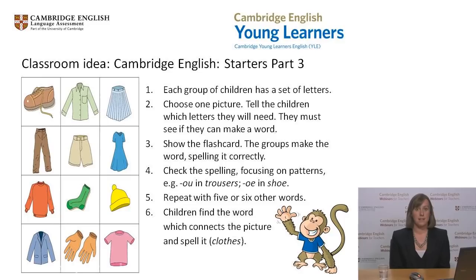So, do you think young learners would find this motivating? It's a game, and there's a challenge, but there is also plenty of support, and children can help each other. What other activities could you use to practice for this task? Type your ideas in the chat box now.